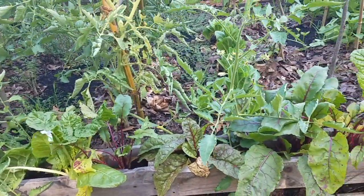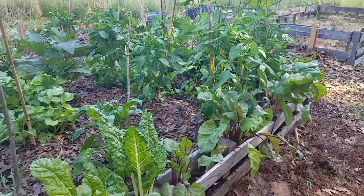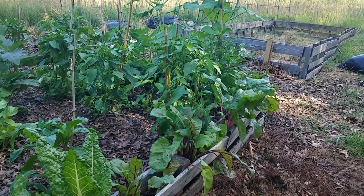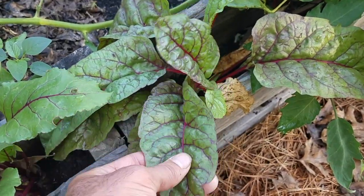So I don't know, I'll have to make a decision next year. Is it worth growing it again? Or maybe grow a little bit, use my garden space for something a little different. Or maybe I'm just not preparing it correctly.